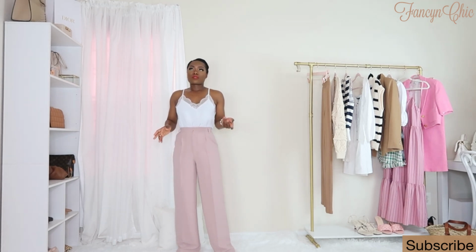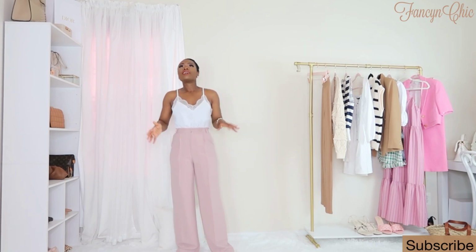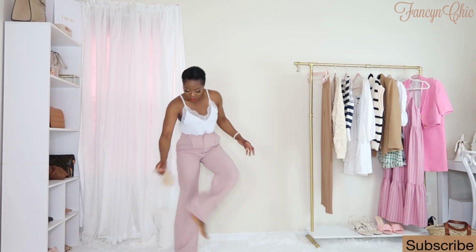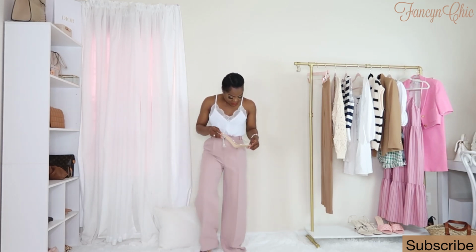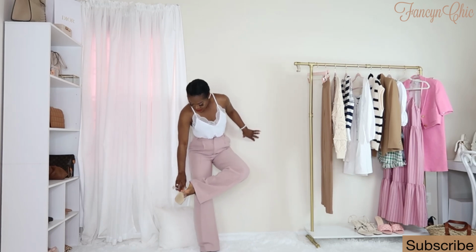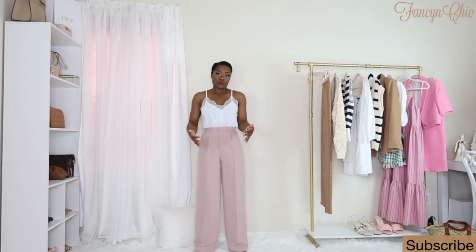For size reference, I am 128, and I am 5'3", 5'4" on a good day. But I am wearing these clear heels, so if not, the pants would be dragging. With my heels, which I think are about 3 or 4 inches, the pants look really nice. It's a nice length. So I'll say if you are 5'4", 5'5", or 5'6", this should be perfectly at the ankle.